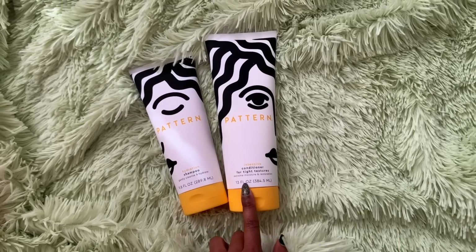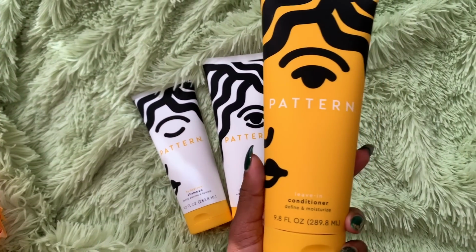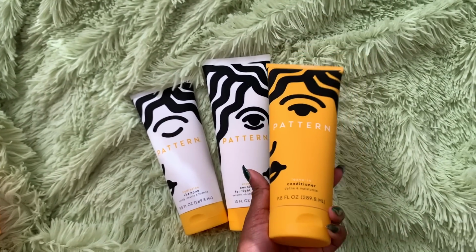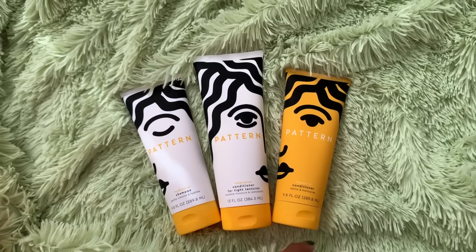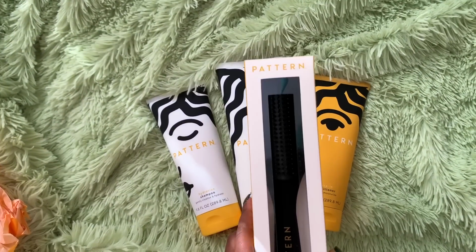Hey y'all, so I got my hands on Tracee Ellis Ross's new line. It's called Pattern Beauty. And y'all know Tracee is like a curly hair icon and she's an unproblematic queen. So I just had to see what was up. And when I peeped that she formulated different products for different textures, I was like, okay, I gotta buy some.